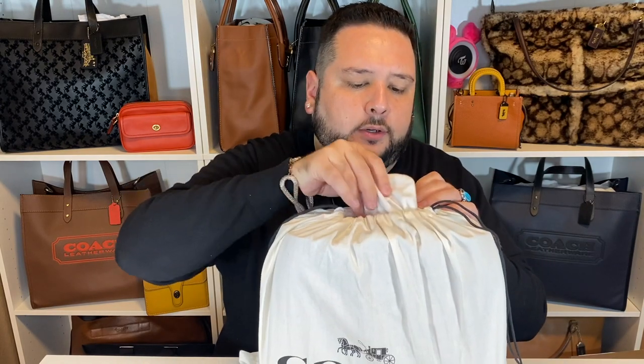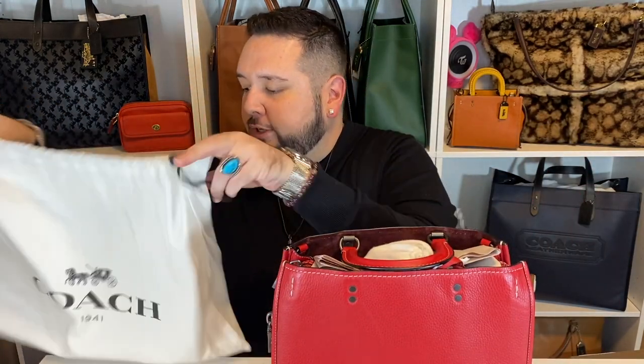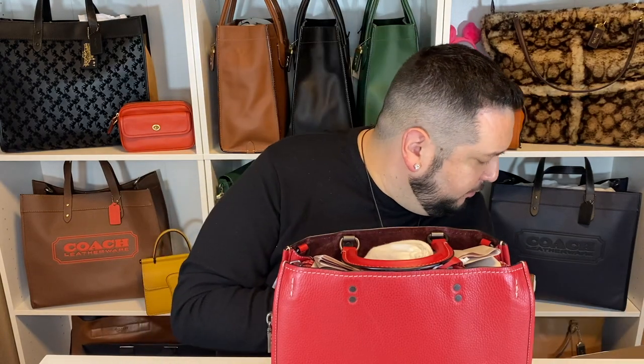There's another bag in here. Oh, so smart. Okay. Oh, amazing packaging. All right. So you guys can see this color is stunning. It is gorgeous. It is the 1941 red, very highly sought after. And it's hard to come by, but when you do come by it, it's usually a ridiculous price. And I'm glad that I'm part of such an amazing group that offers bags to each other at such amazing savings of what we got it for.